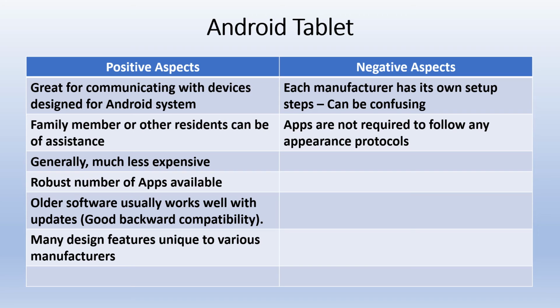They have a robust number of applications available for almost anything you can think of doing. Older software that you're using works well with updates. In other words, it has what we call good backward compatibility. If you're used to playing a very old form of solitaire, when you get updates, you can be pretty well assured that those old solitaire games will still work on this device.